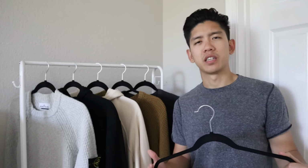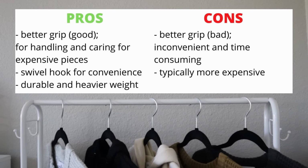Now here are the cons of the velvet hangers. Of course, they're a little more expensive than the previous wire and plastic hangers, but with the price, I would still say they're affordable, but you're also paying for more features like the rotating hook and the durability.